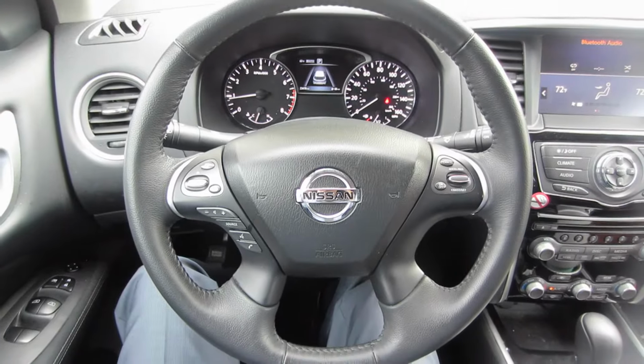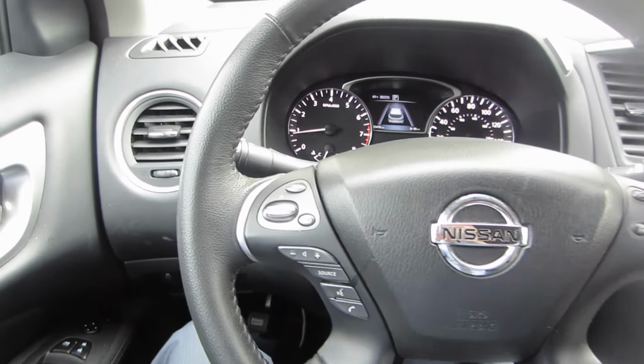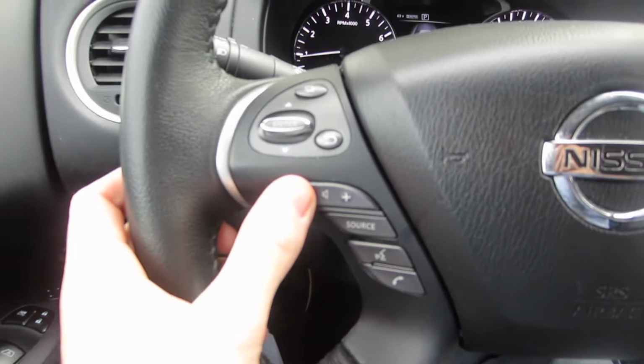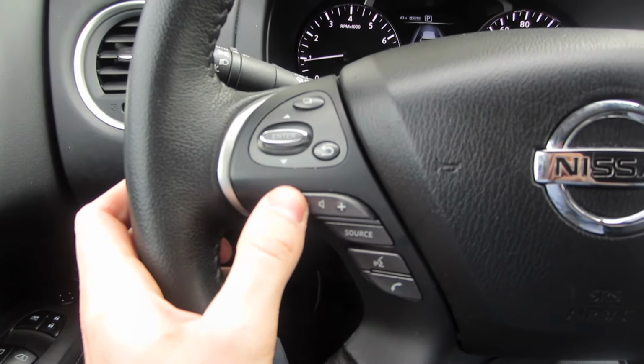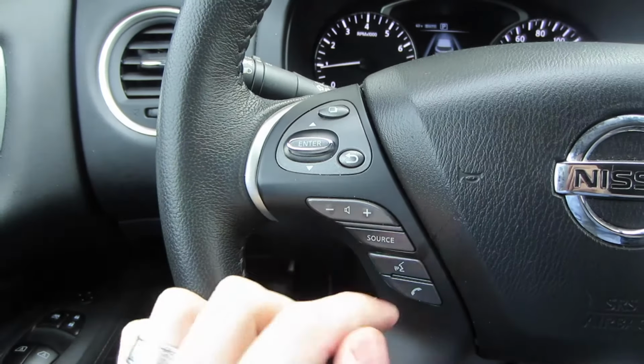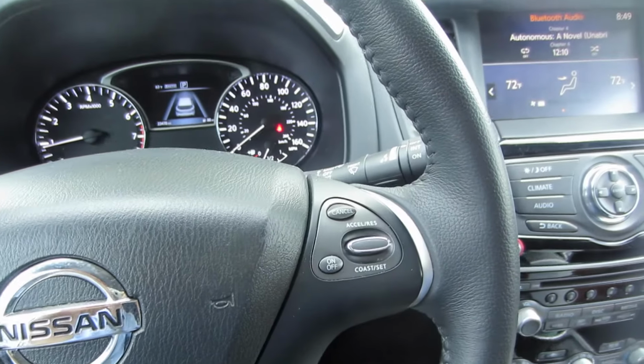Alright, so here's the steering wheel. It's a decent size, feels pretty good in the hand, and you have plenty of buttons to play around with. Right here on the left-hand side, these interact with the entertainment features. I just wanted to point out that the volume rocker right here kind of feels a little bit cheap. It feels like it's peeling away. So hopefully that doesn't happen to you when you have your vehicle.